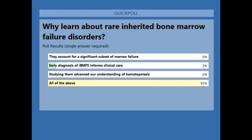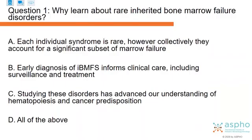Excellent. As I hope to convince you today, it is important to note that while each of these are rare, collectively these disorders account for a significant subset of marrow failure, and I hope to convince you that early diagnosis informs clinical care and share with you some of the latest scientific understandings in terms of the pathophysiology of these disorders as well. So let's get started with an introduction to bone marrow failure.